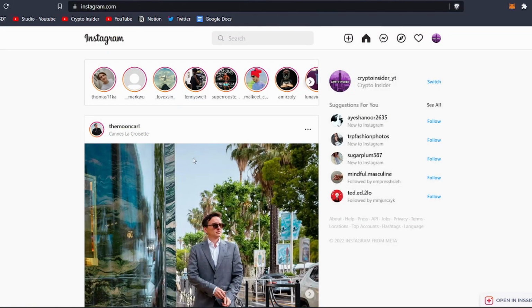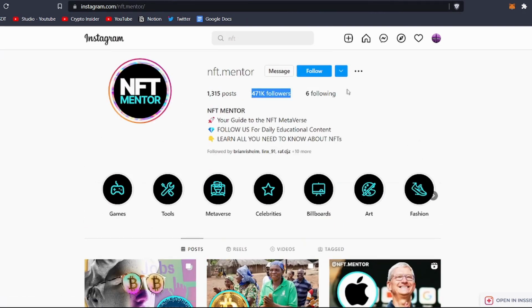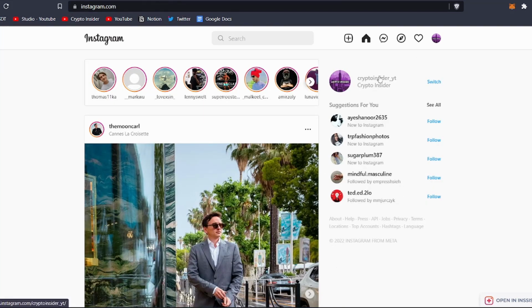Now, let's move on to the fourth method for promoting your NFT collection. The fourth method is to promote your NFT project on Instagram. It is easy to blow up on Instagram and gain a lot of followers if you are doing it the right way. What you will have to do is to create an Instagram account for your NFT project.